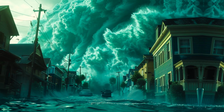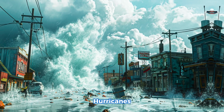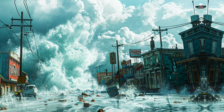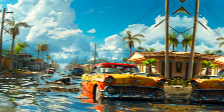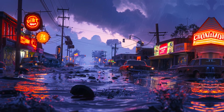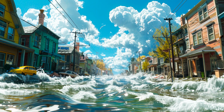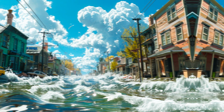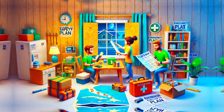Another powerful weather event is a hurricane. Hurricanes are huge storms that form over warm ocean waters and can bring heavy rain, strong winds, and big waves to coastal areas. The USA has a lot of experience with hurricanes, especially in places like Florida and Texas. Just like with tornadoes, it's important to be prepared and stay safe during hurricanes.